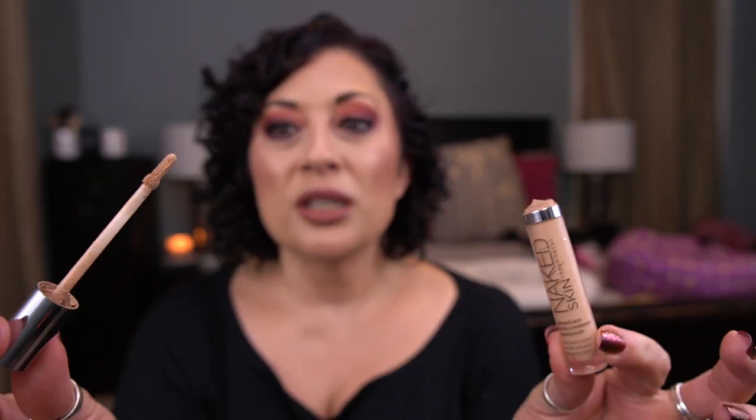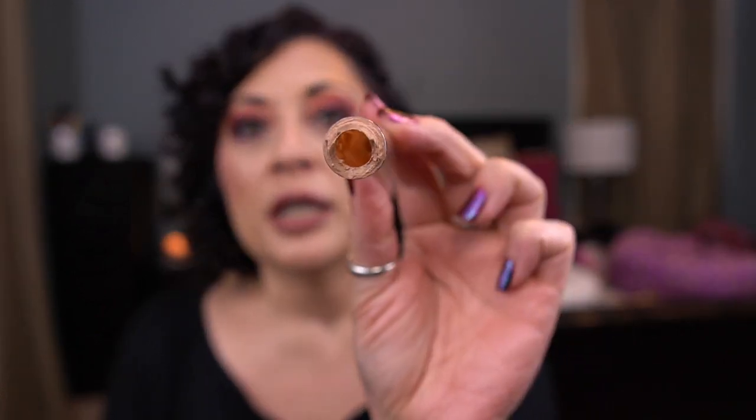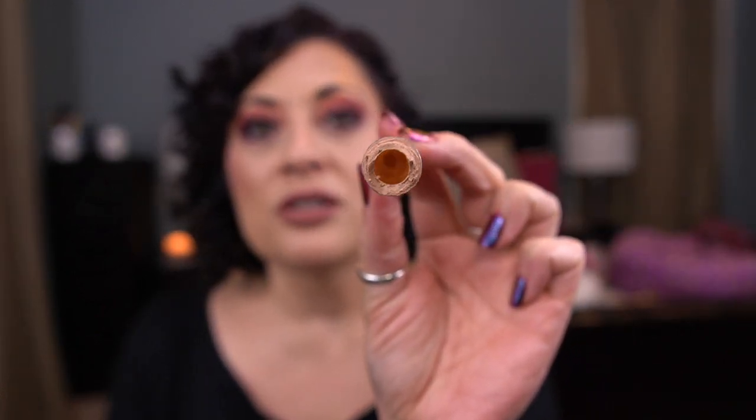But it's broken. It was broken before, but then it fell off my vanity and hit something funky and snapped off 100%. So this is 100% finished. As you can see, there's nothing else I can get in there. I even took out the stopper. Done. A concealer out of my collection.